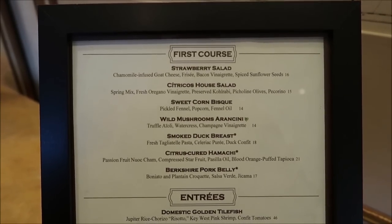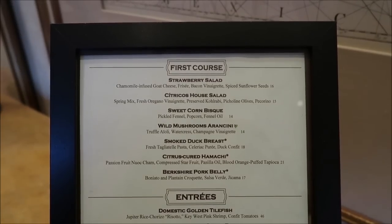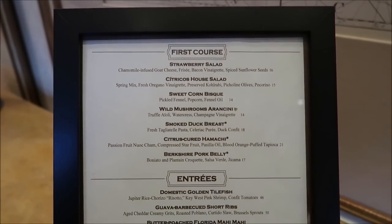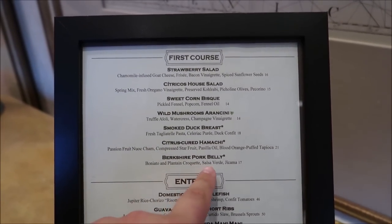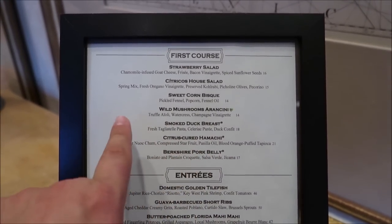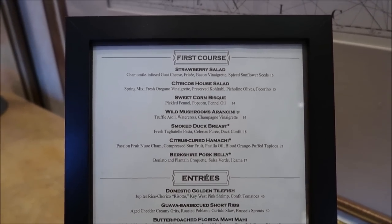Here is a look at the menu that they have out front. For first course, they have strawberry salad. They have the Cítricos house salad, sweet corn bisque, wild mushroom, smoked duck breast. They also have the pork belly. I've had the pork belly before. Like I said, I tried some things from the lounge area, but never the full dining experience.